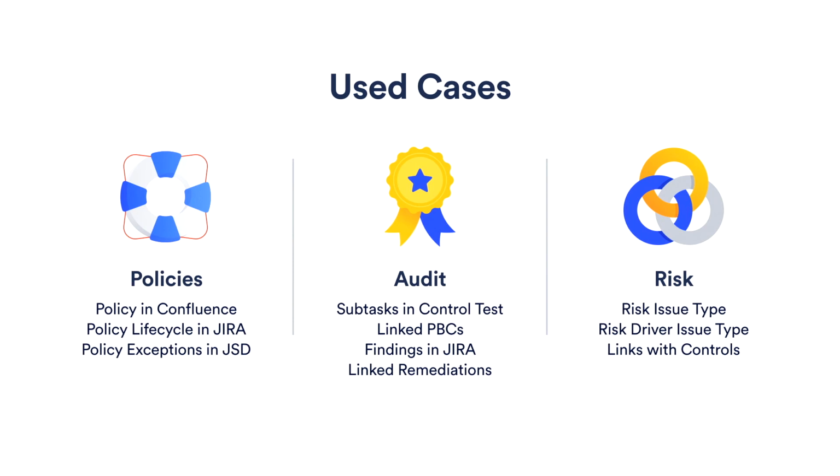And we've just started using the GRC system for risk management. So another issue type that we enter there is risk, and we have risk drivers, and they're linked to the controls, to the findings, and so on and so forth. So it's one integrated system that we have.